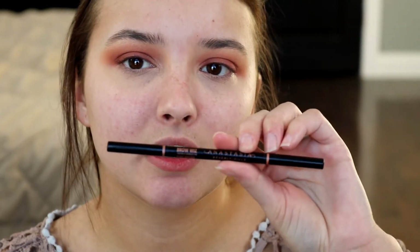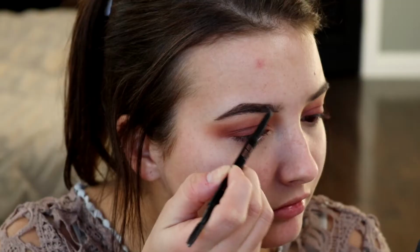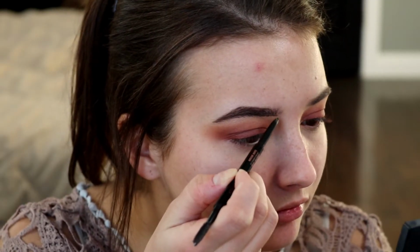So before I put on my lashes, I'm going to move on to brows, and this is the Anastasia Brow Wiz. I did use the brow definer a lot this year, but they're pretty similar. I love them both. Those two are going to be my favorites. But I think I prefer the Wiz just because it's smaller and I can be more precise.